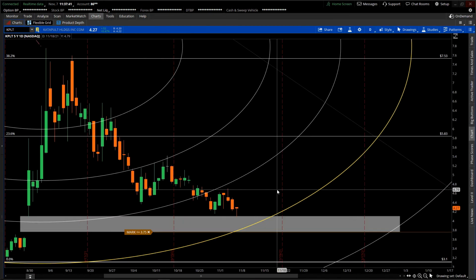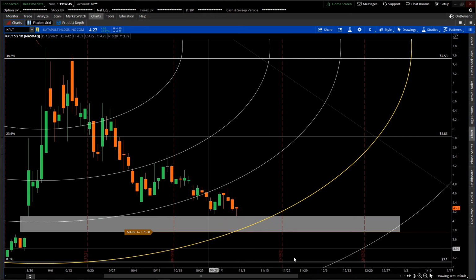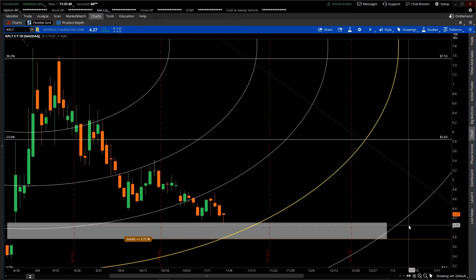So that's the status of my Katapult trade. I'm looking to hold it as a long term as well as a short term trade. And as the trade develops, I'll do another update. Until then, more to follow.